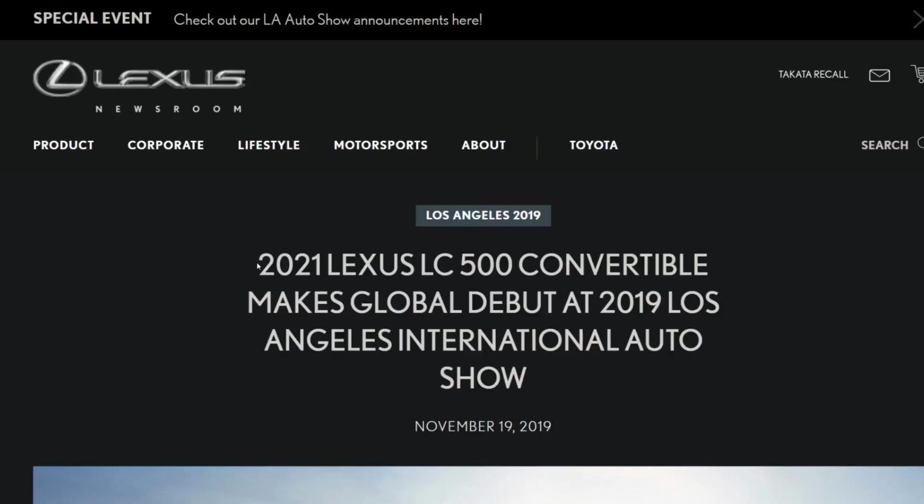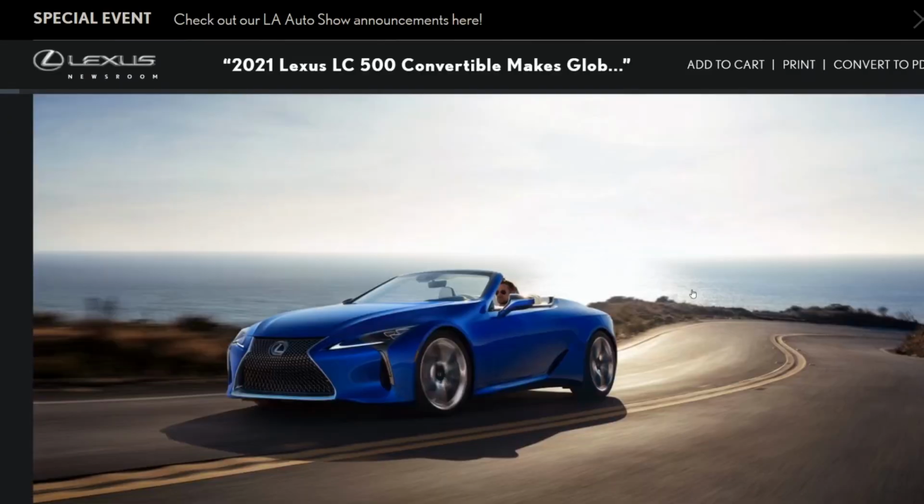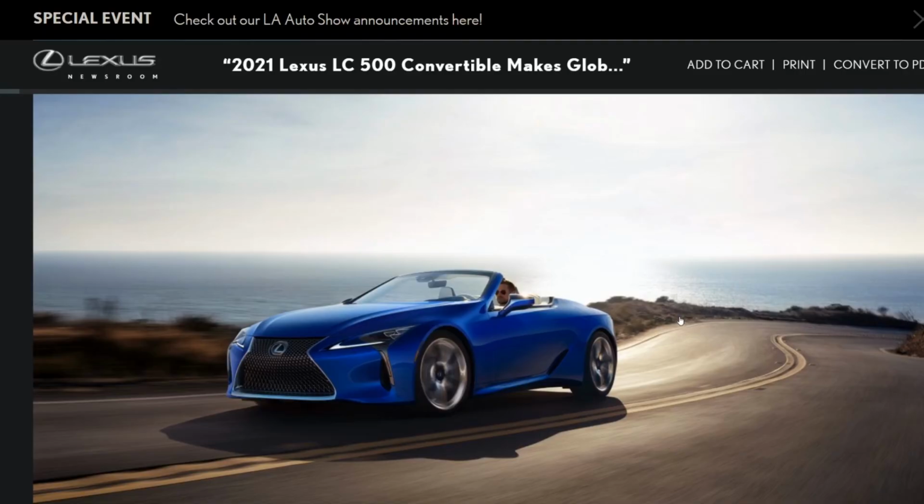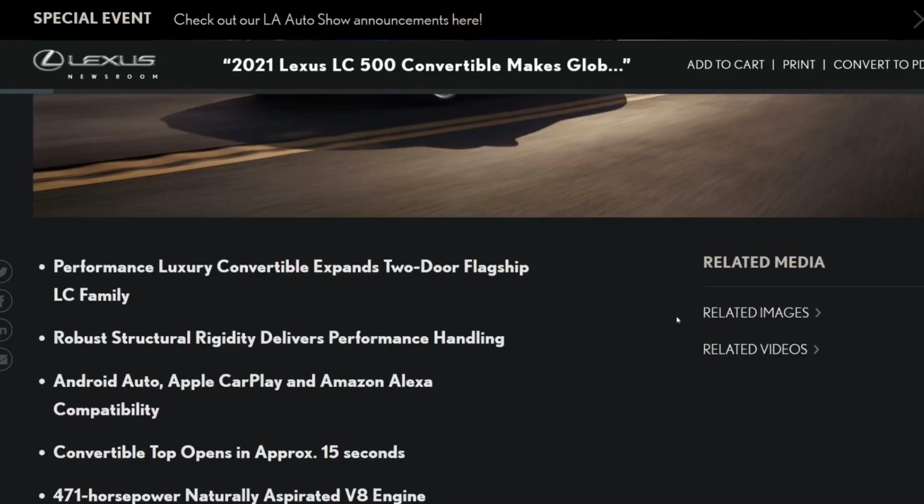Over at the press room, 2021 Lexus LC 500 Convertible makes global debut at the 2019 LA International Auto Show. Well, and there it is. I mean, we've been seeing pictures of it, prototypes of it. I say in quotation marks, prototypes, because it was essentially the exact same thing that this is, except it had digital camouflage. Here you see the car in structural blue. We'll talk more about that structural blue here in a little bit.